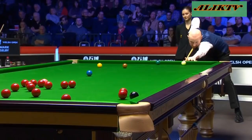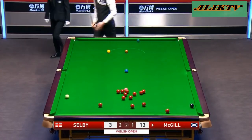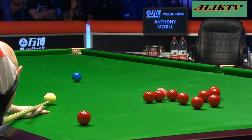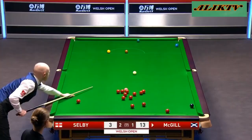Just wonder if a very good pot. Again, you may have thought that was an easy plant, but it wasn't. So this is more difficult. This blue, more pressure on. Oh, no. He didn't hit that with any.